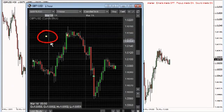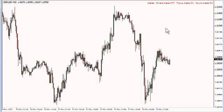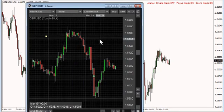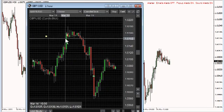This is where the price of the trade was put in. The trade was put in. Here's where it got triggered in, right? You can see this. Let's see if I can get rid of this. I don't like that crosshair. I still have it. I don't want to be doing that, right? Anyways, this is where the short was.